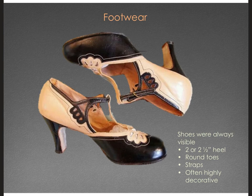Wanted to show some shoe love here in this decade. Shoes were always visible because the hemline has shortened so considerably. And that kind of Victorian boot has given way to a pump, usually 2 inches or 2.5 inches heel. You can see that heel has a little bit of curve to it, but it's not a stiletto. It's got some oomph to it so that you aren't going to slip and slide on the pavement.